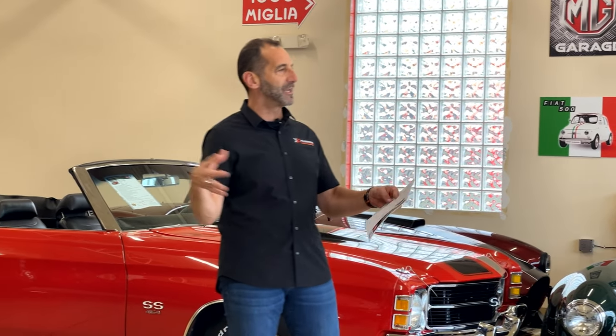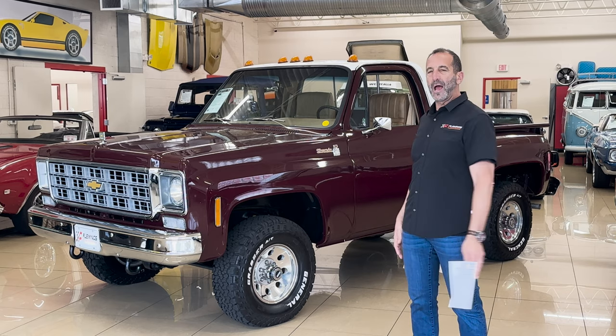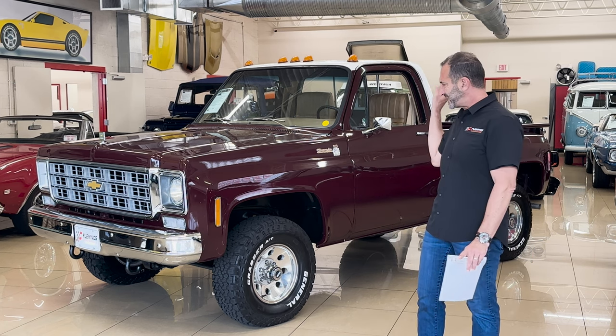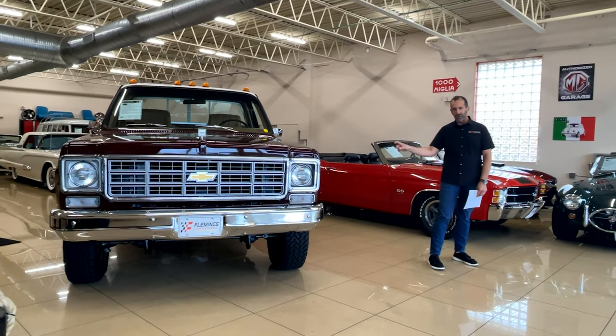Think about pickup trucks in high school, college, grandfather had one, all of these memories that were made in trucks, dates and parties and kegs and tailgating and all that stuff. Look now how popular trucks have become. These are selling for well over $100,000 now, beautifully restored like this. This is an amazing piece of not only history, but good looks and craftsmanship.